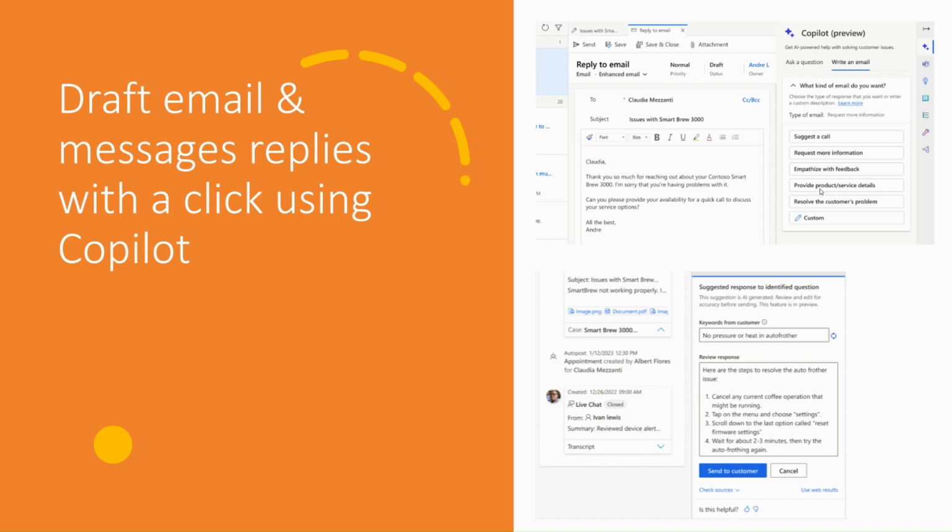These are the screenshots on how it would actually look like. So this email has been drafted by Copilot, and these chat conversations have also been drafted as a response towards the customer by the Copilot.